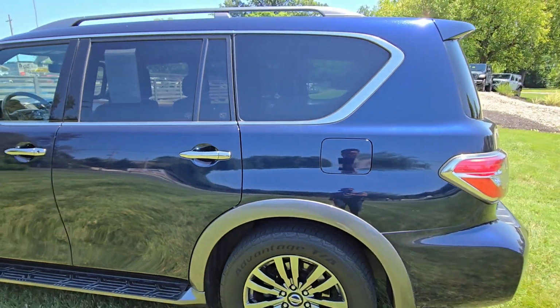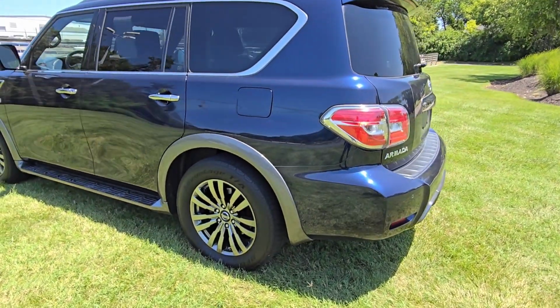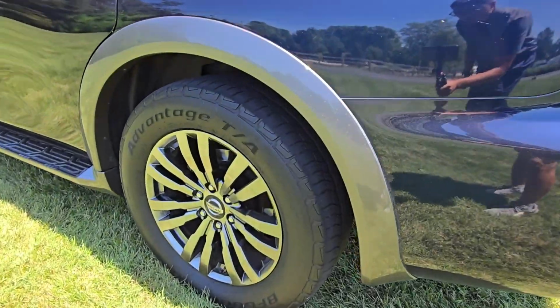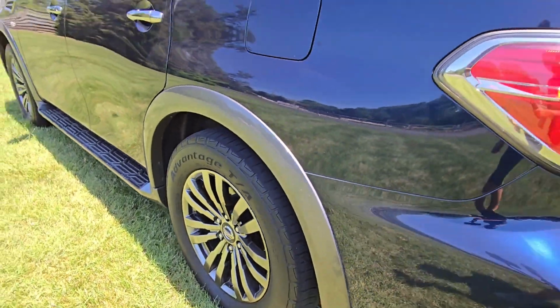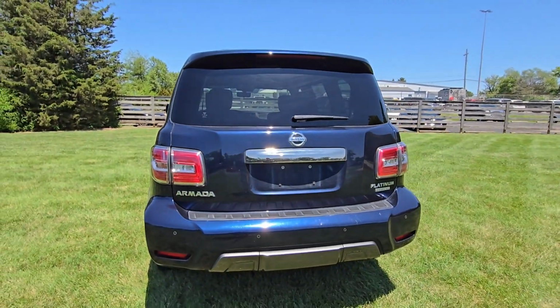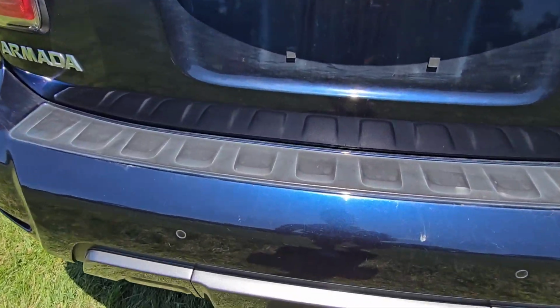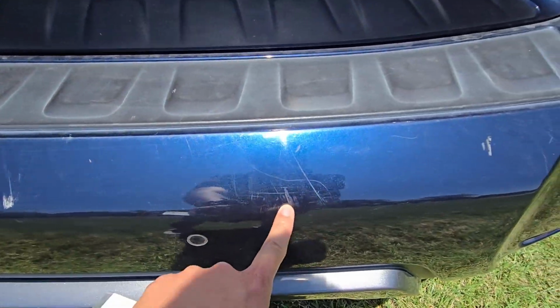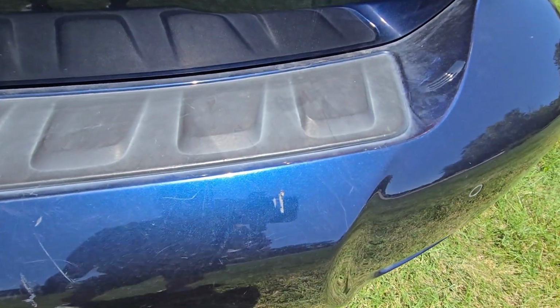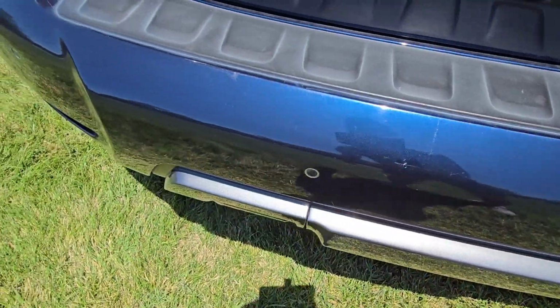All in all, this will be in really good shape, and what I'm really impressed by is the interior. The interior is super nice and luxurious. You'll see once we get in there with the leather seats and everything like that. Here's a view of the back. Okay. Some scratches here in the back, probably from tossing bags and things like that. Some scuffs here, but I mean, this is just merely cosmetic.